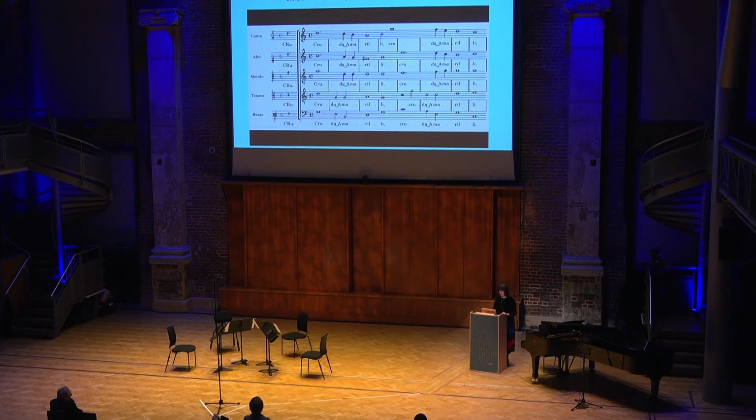And I'm going to play you an example from a madrigal on the second page of the score. You will hopefully hear that chord appearing, and I'll make some gesture to indicate where it comes. It's a very beautiful piece. Sorry.